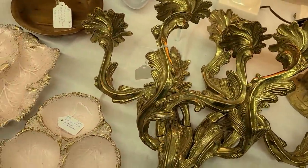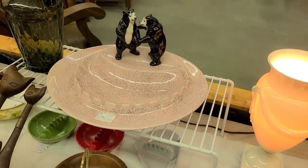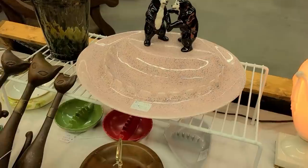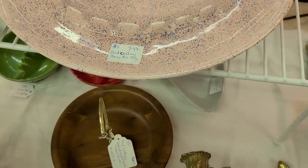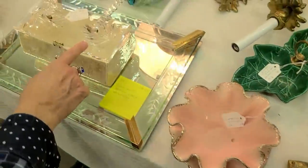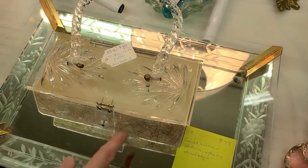Look at the fun mid-century stuff here. Yeah, look at those two bears fighting over a cigarette. He'll be sorry in 20 years from now. Mid-century ashtray, oh, for Pete's sakes. $9. I like this. Oh, yeah, Peggy likes this. Marked down to 99 from 110. Isn't that beautiful?